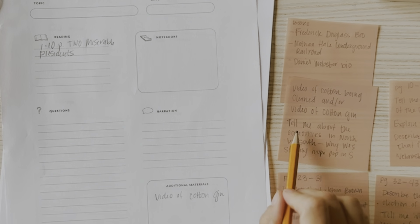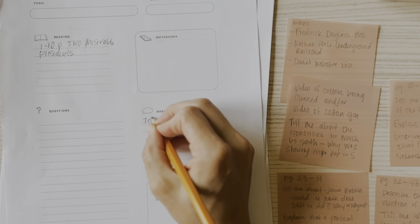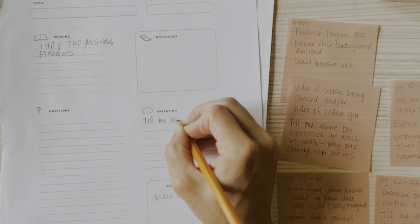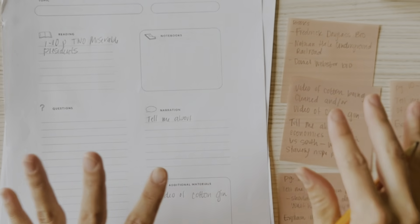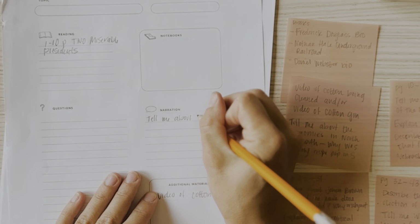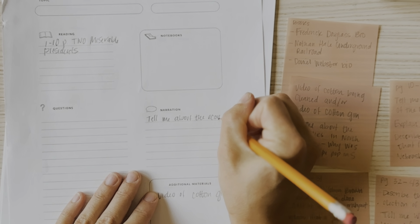Okay, and then here's a narration. So tell me about the economies. And if I'm doing it on the computer, I'll just type these out on that document.